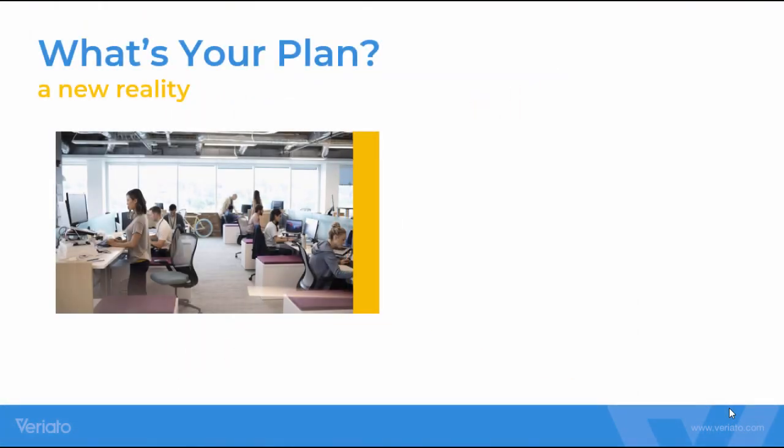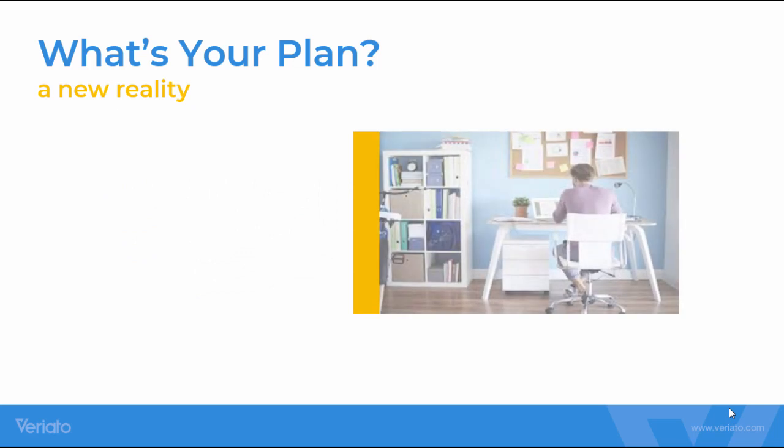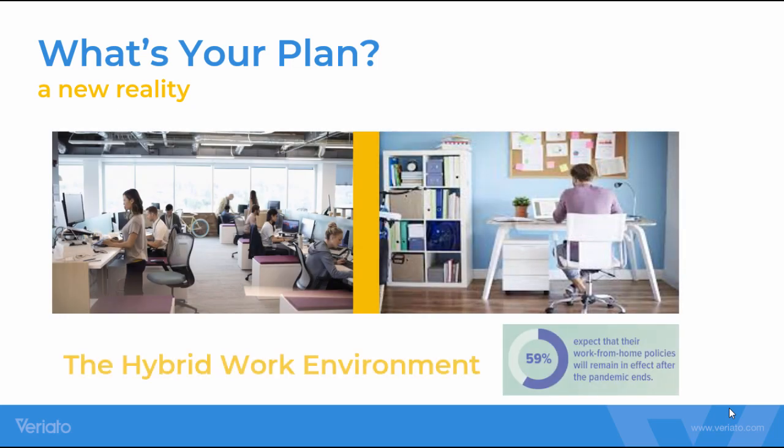In March of this year, a new reality set in, and as the pandemic spread, office workers everywhere were sent to work from their home offices. But we know that's not going to be the case forever, and a new hybrid work environment is emerging. In April of this year, 59% of companies already said that they expect their work-from-home policies will remain in effect after the pandemic ends.